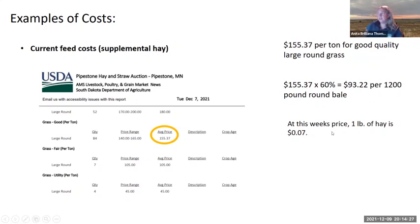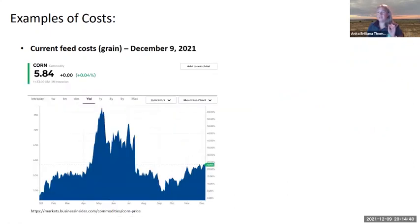And so at this week's price, 1 pound of hay is 7 cents, which, okay, that's cool. 7 cents is good, right? We all want to be able to eat 1 pound of food for 7 cents. Now we're going to look at supplemental feed. So I'm looking at corn. Corn today at 9:30 a.m. my time was $5.84 a bushel.